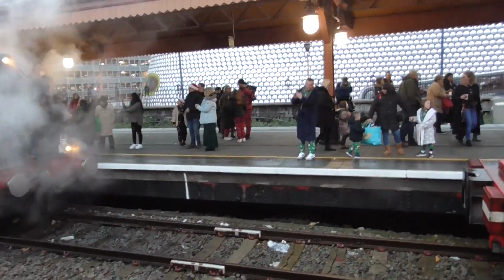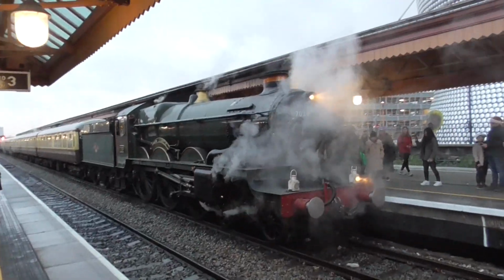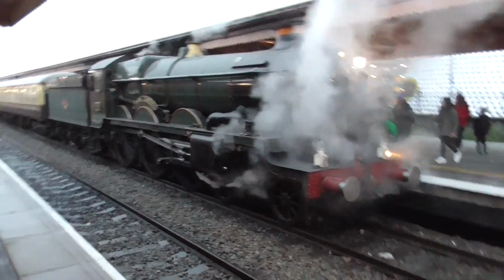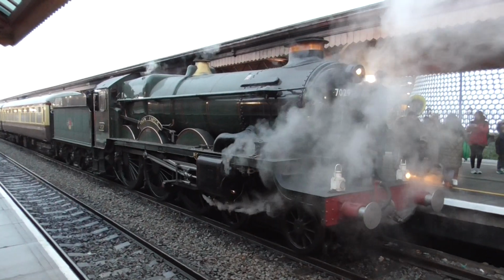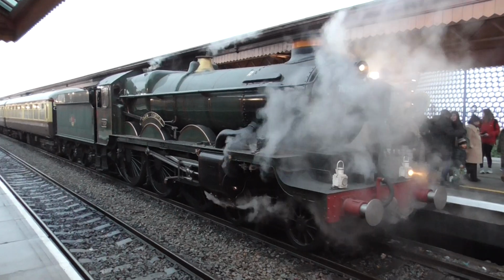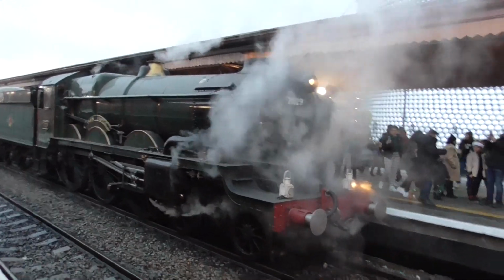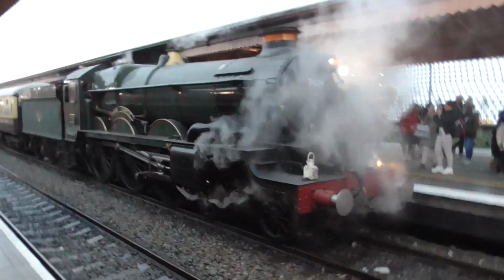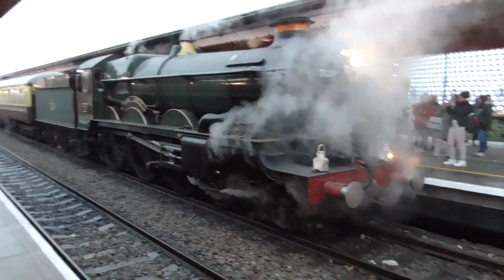Nice to have people in their jammers day. Must be a great adventure today. Beautiful, the colours. I wonder if it could be cool if we could have a ride on that loco.